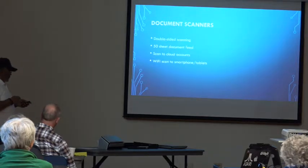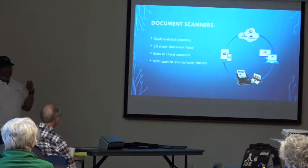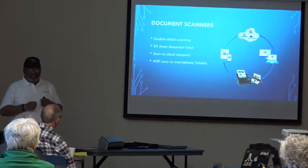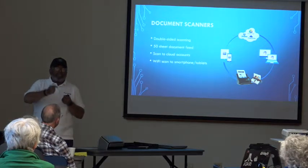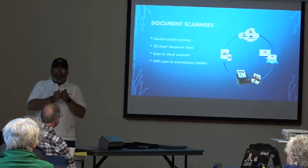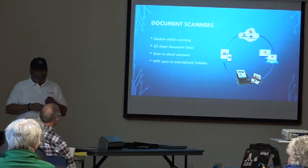Double-sided, 50-sheet feed. It scans to the cloud. If you want to create a cloud account where you want to be able to access that file from anywhere, you can. Wi-Fi, smartphone, tablet. What I like about the smartphone and tablet option is when I have a file I want to carry with me, I put the paper into the scanner, do the Wi-Fi connection between my phone, and it scans right to my phone app. So I can carry a document somewhere, I want a PDF copy of it, it will scan it directly to your phone or tablet through their app.